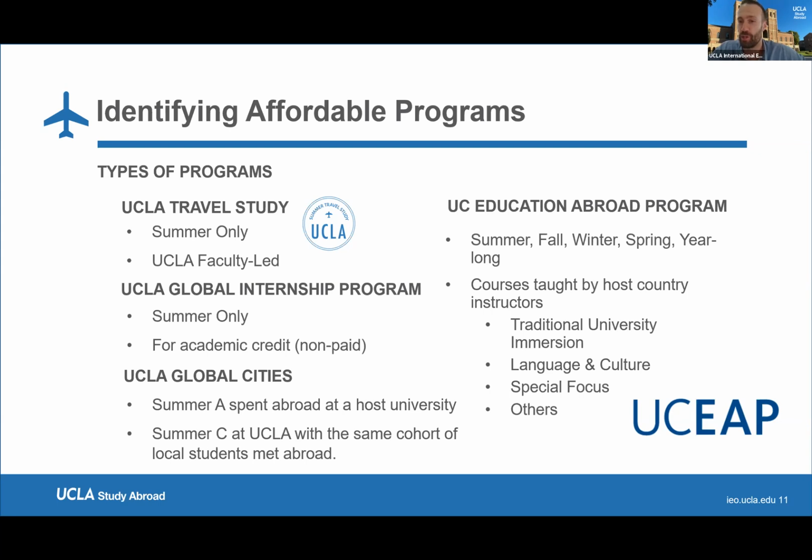You have the traditional university immersion, where you attend a university in a country abroad. We also have more specific programs focused mainly on language and cultural immersion, and special focus ones on internships or research that you might do abroad. So UCEAP definitely has a huge catalog of opportunities throughout the entire year.